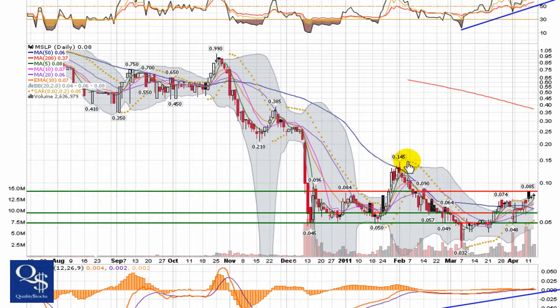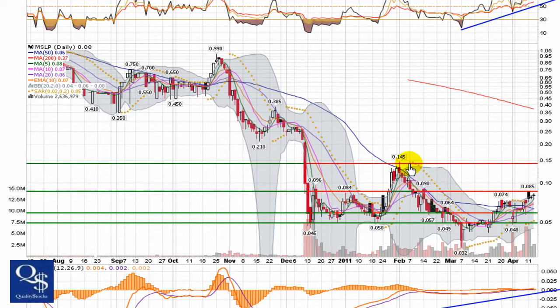If it can do that, the odds are greatly increased it's going to go up here and challenge this top again, because that's where the next real resistance is going to come in, which from where it is is a very strong move. That's almost a double, but that's where I would be looking next. 10 cents is usually a psychological barrier, so it might pick up a little bit of resistance there. But if volume stays strong, then it can break through 8.5. I think it has a good chance of challenging this 14.5 cent area.